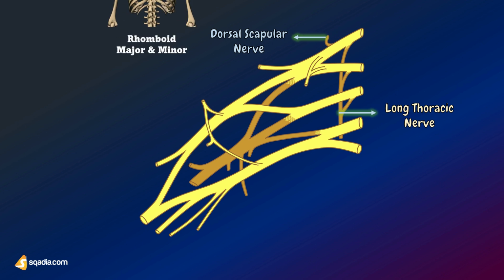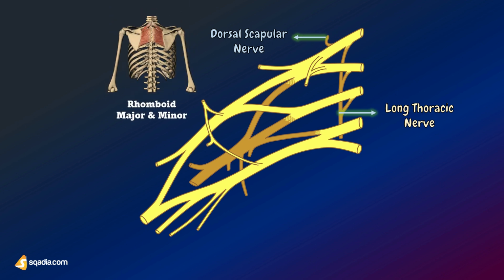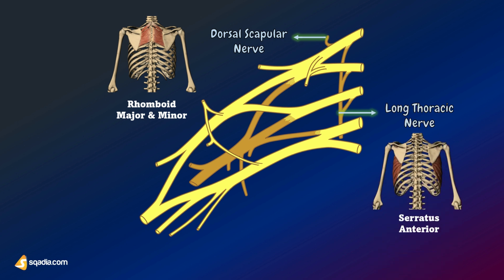The roots of C5 and C6 give rise to the dorsal scapular nerve, which supplies the rhomboid major and minor muscles. These muscles are important for stabilizing the shoulder blade and for movements like pulling the shoulder blades together. The same roots also give rise to the long thoracic nerve, which supplies the serratus anterior muscle.